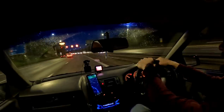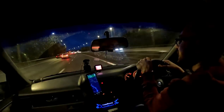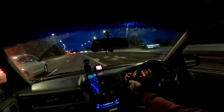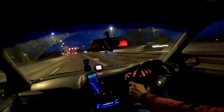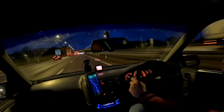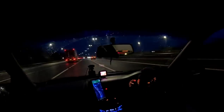My Road Angel is flashing up about the red X because we've got a lane closed on the inside there, and it's told me about that. It brought it up before I was actually upon the red X on the gantry. That's quite useful. Wonder what's going on. The smart motorway gantries are dropping us down to 40 mile an hour. The Road Angel's telling us there's a queue.